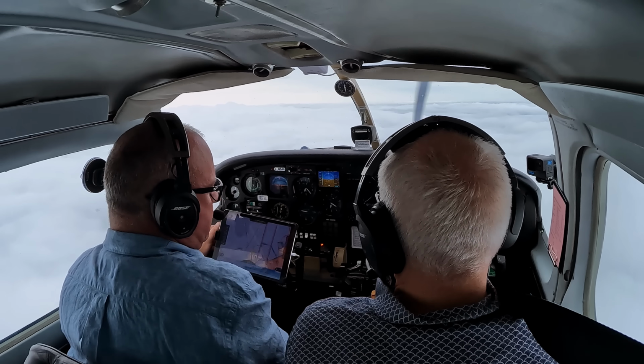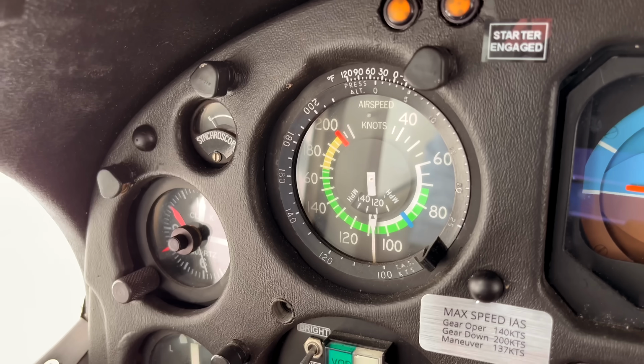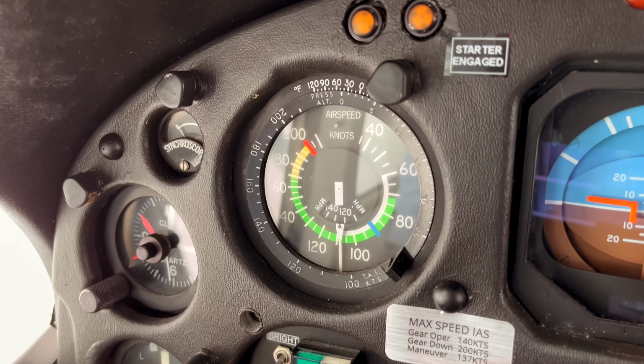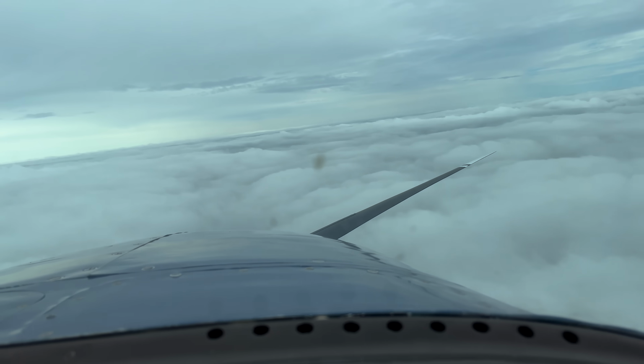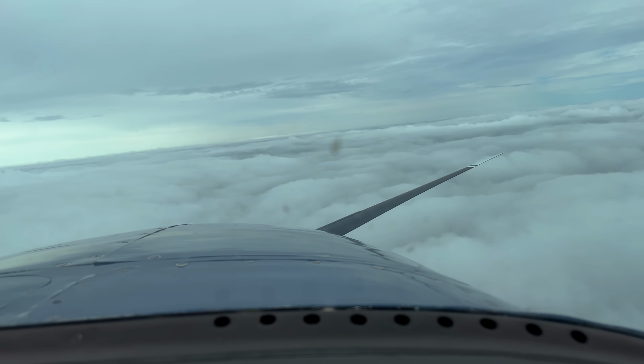Now flying on the rear engine. We've still got 105 through the air. I believe the plane has a documented service ceiling, single engine at 10,000 feet. We're here at 5,500 feet, and to be honest, not a lot changed. We might have lost a few knots, but that's basically it.